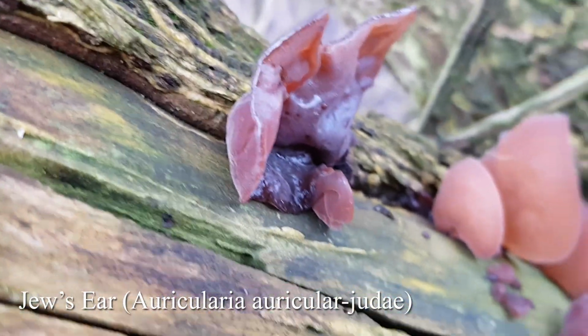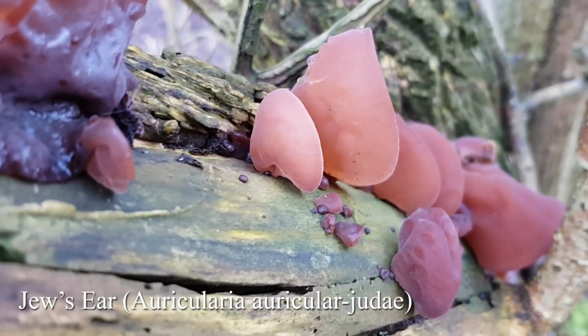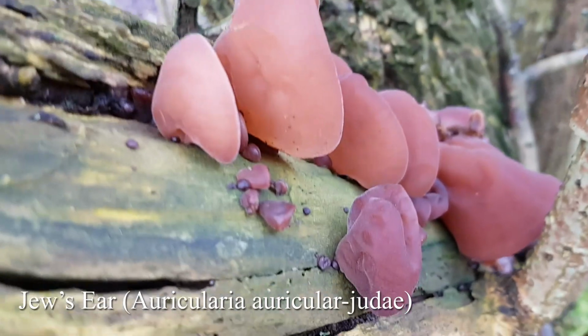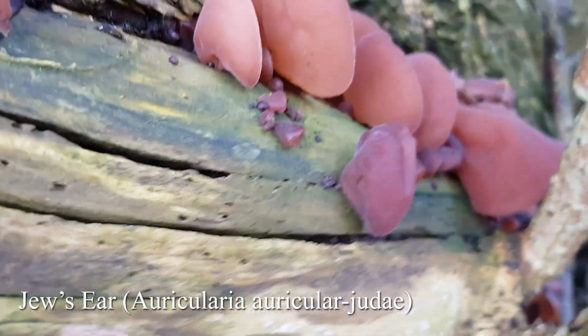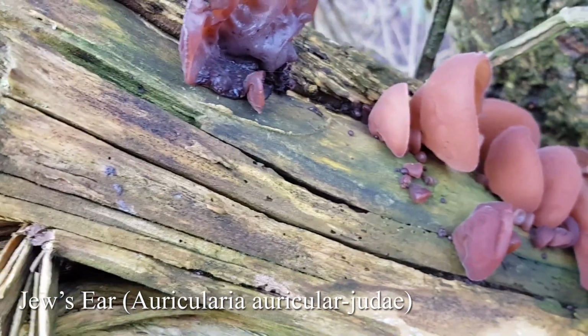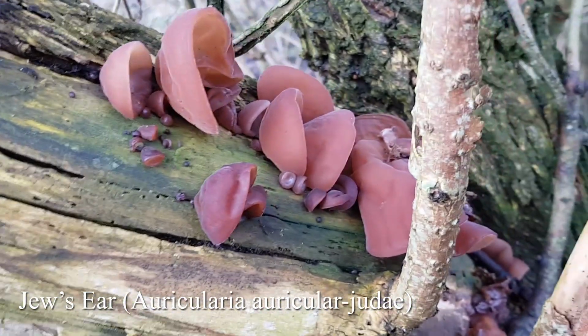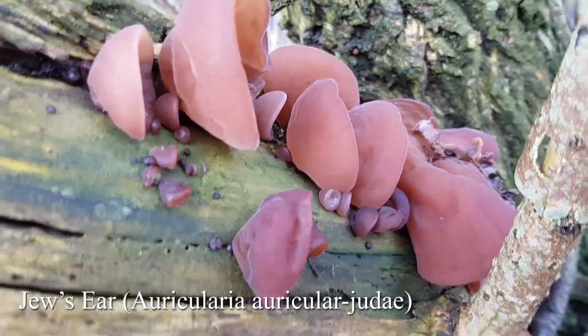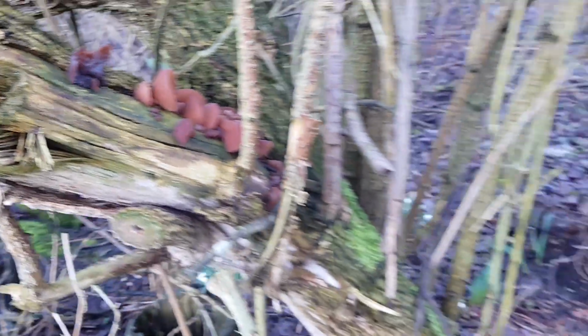It's all about the texture rather than the flavour. It doesn't really have a strong flavour. It's kind of like a vegetarian version of tripe, really. But it's very interesting. You can tell there's obviously some decay in here. It's not very healthy, and that's why the mould, which is the green, has taken over, and then the fungus, which is fascinating there. It's always interesting to see different fungi.